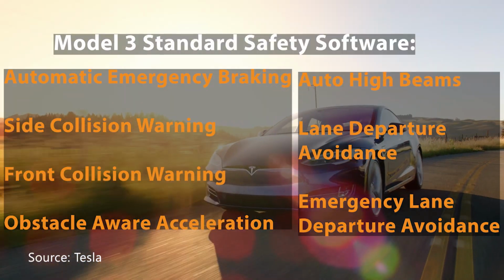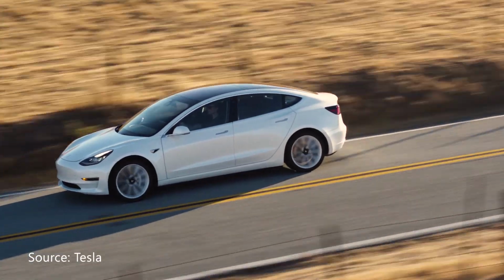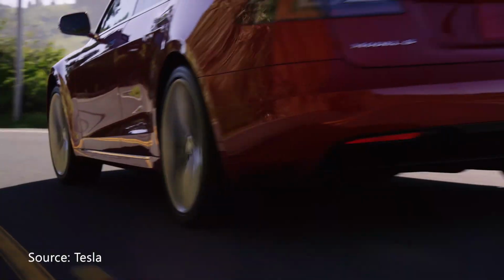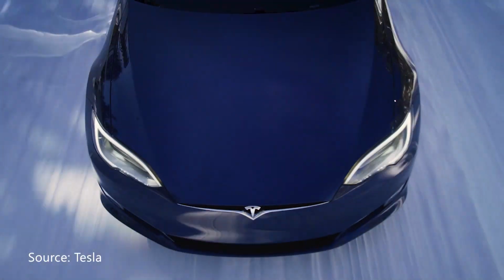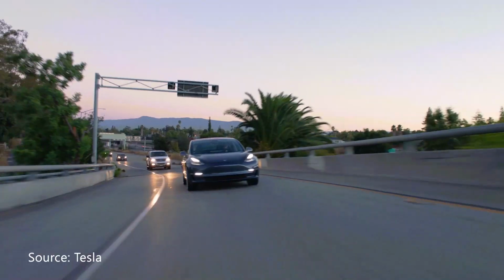Lane departure avoidance will apply corrective steering to keep the driver in their intended lanes when a Tesla detects a lane departure without a turn signal with no hands on the wheel. Also, if a driver has traffic-aware cruise control enabled and the car does not detect hands on the wheel, it will first prompt the driver, but if there is no response, it will gradually slow down 50 miles below the speed limit or the car's set speed and turn on the hazard lights.